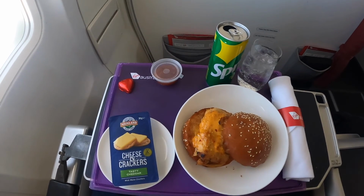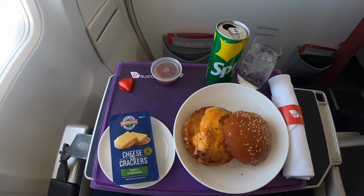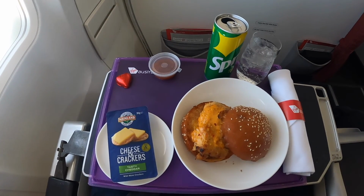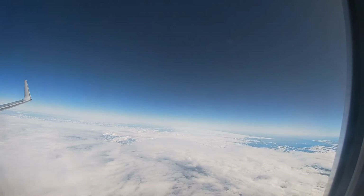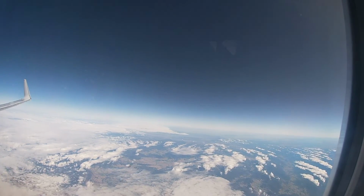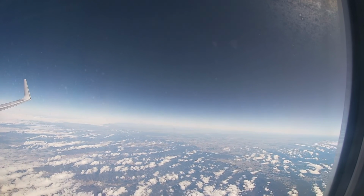Shortly after takeoff, a meal was offered. Today, a choice of peri-peri chicken burger or pumpkin and risotto salad. Today I opted for the chicken burger, which was accompanied by cheese and crackers and a small chocolate. A full bar service was also offered. Whilst this was quite tasty, the flight did depart at 10 AM, and I think more passengers would appreciate something like a morning tea or a breakfast option.